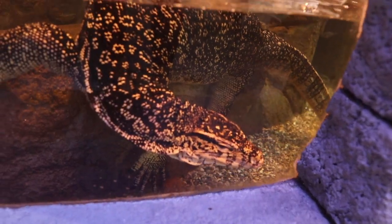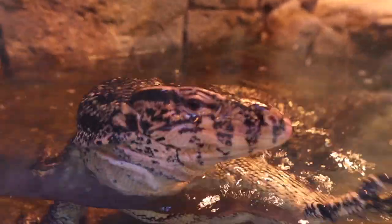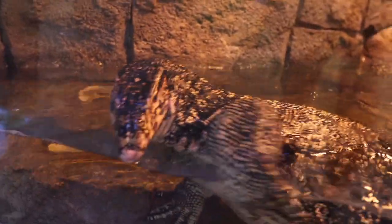We have a humongous Asian water monitor. Look at that buddy, living its best life. Hi, you're so cool. Yes, you are an awesome animal.